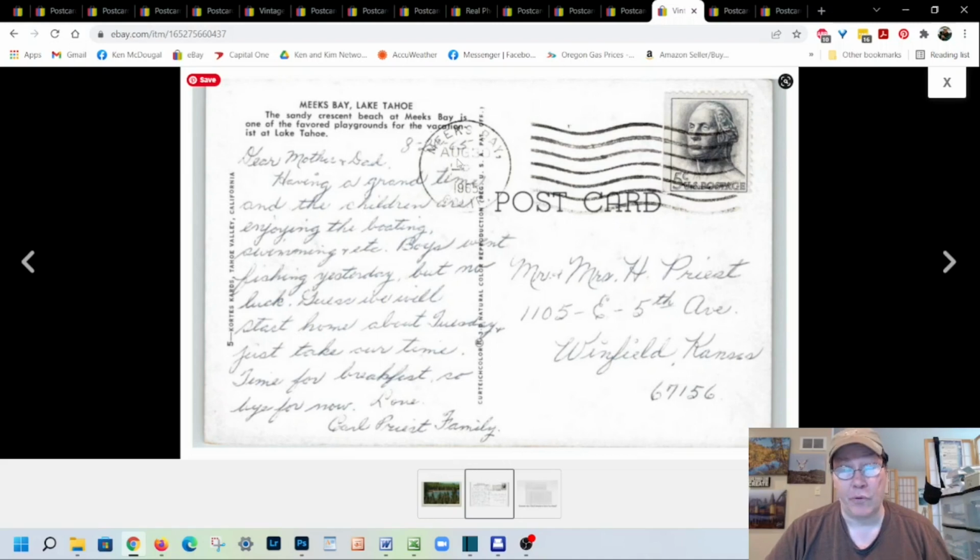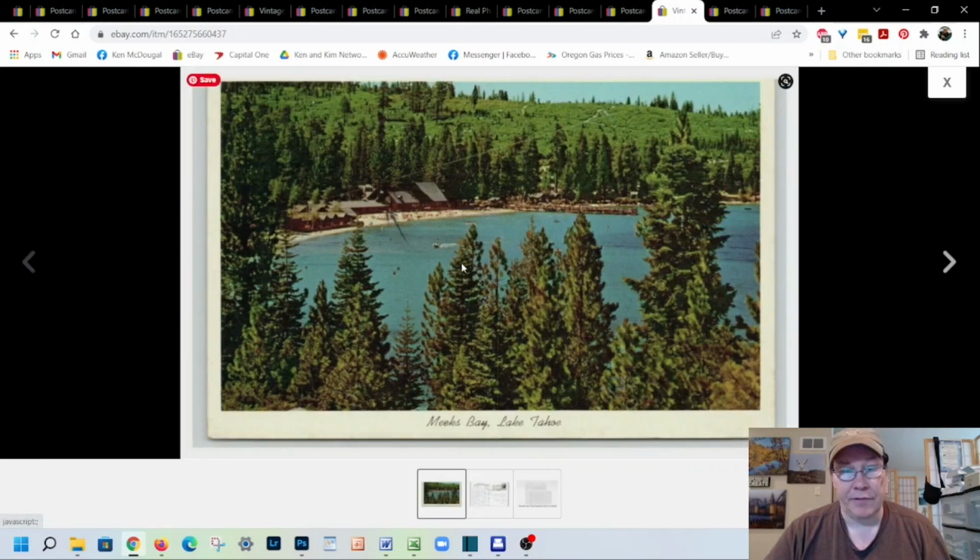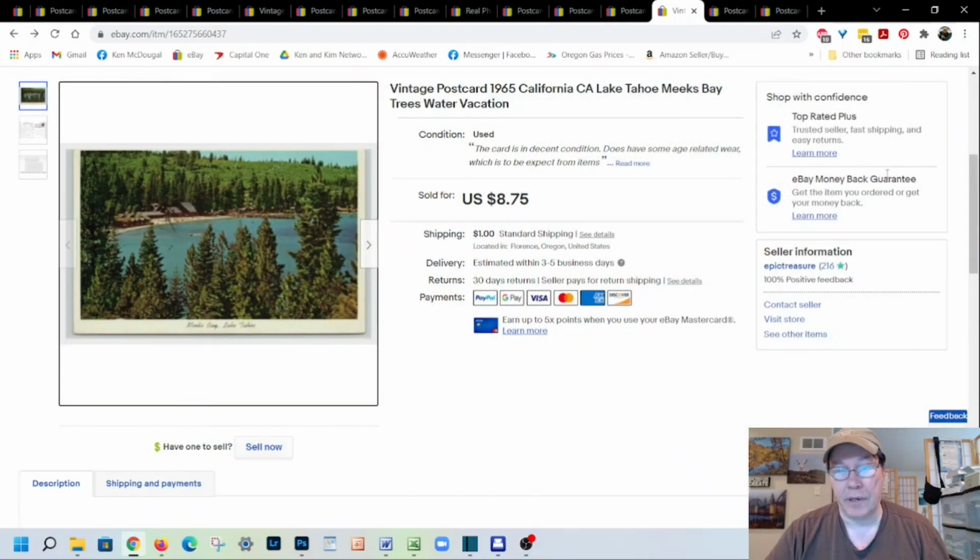And this is something I do with my cards as well. In the item's description, I'll mention that it's posted, and if I can read the postage date, the cancellation stamp, I'll put that in there. But also if it's hand dated, because that means somebody took the time to write the date, and that kind of helps the value of it. So that's another thing I do to enhance people's desire to buy, and just like I said, it adds value to the card. And that one sold for $8.75 plus $1 shipping. And a couple more here.